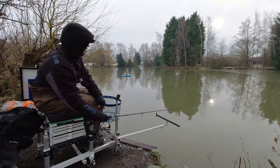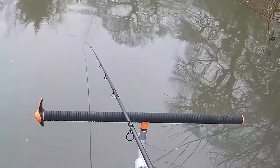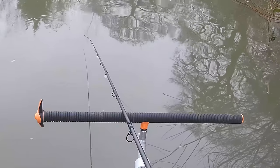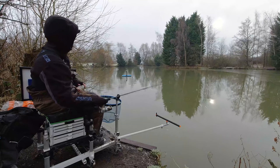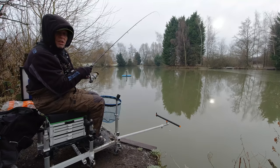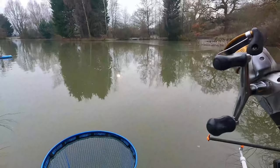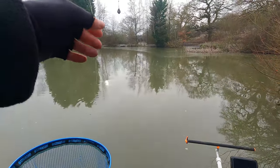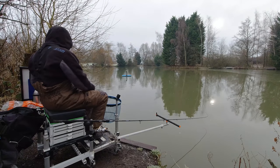So I'll bite that time out. I'm just gonna move the feeder a foot. The bomb. Let's see if that provokes a bite. Right, nothing, so I'm gonna have a chuck about 10 metres to the right now. In for the poplar, which is sort of the next big tree across. Same distance.